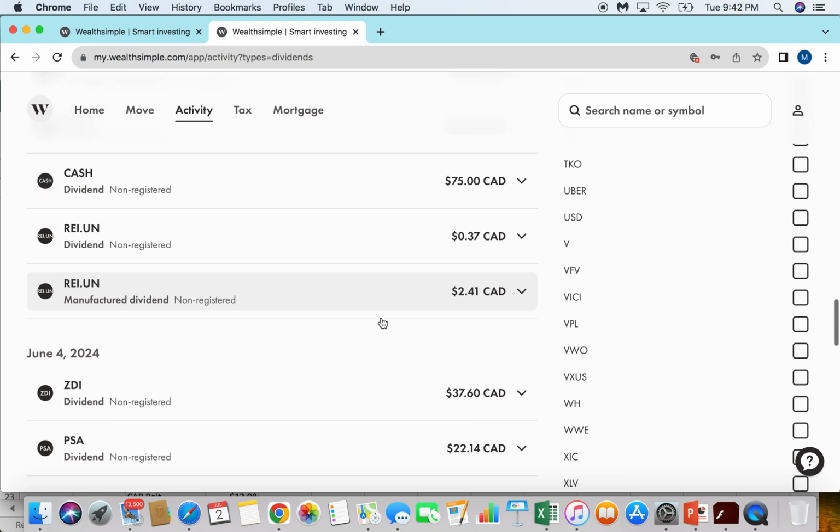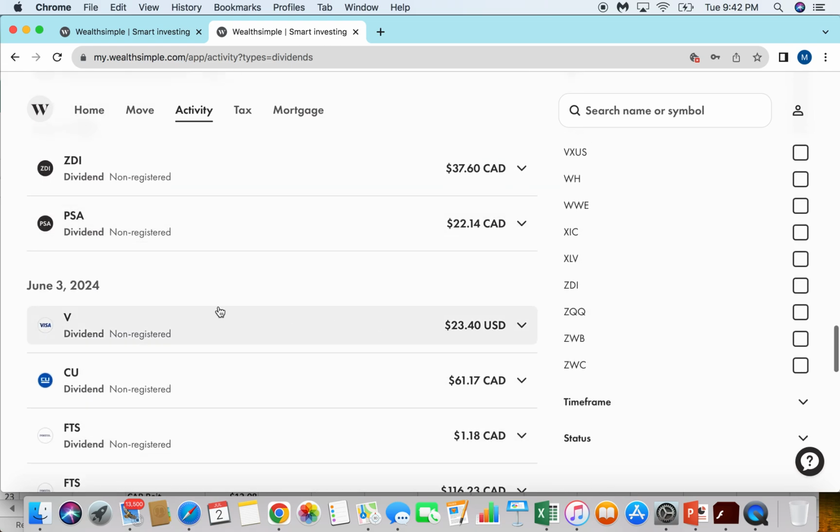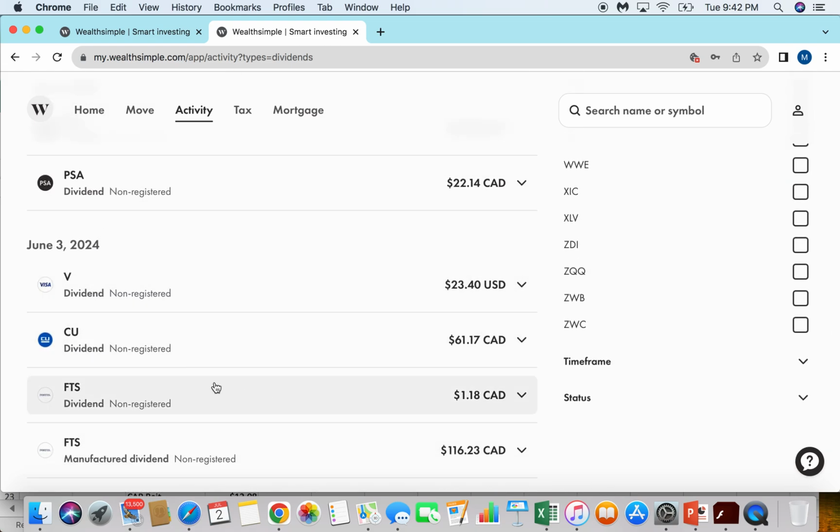So that's kind of the summary. Oh, looks like I got some more here, just very beginning of the month. Fortis being the biggest one, 120 bucks there. That's a quarterly one. Same with Canadian Utilities at 60, and then Visa is also quarterly at $20 US.